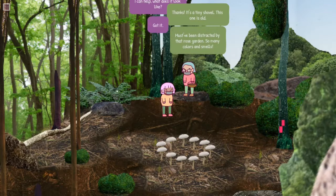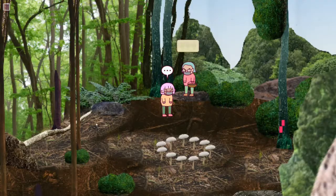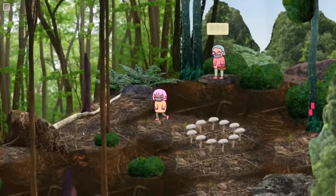Must have been distracted by the rose garden. So many colors and smells. Oh, I love that area. Right, we gotta go back though. I have that lady's stopwatch.